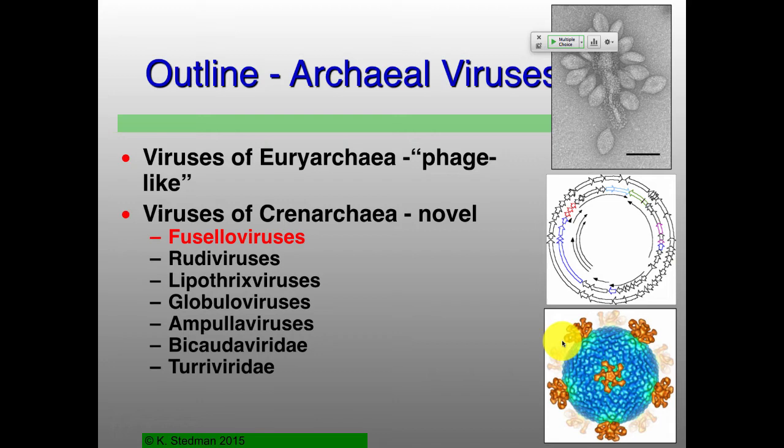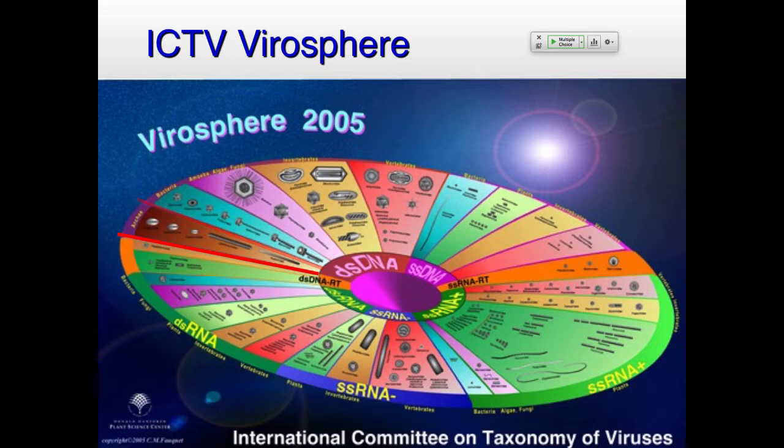I'm particularly interested in these viruses, but basically the ICTV could care less about them. These are all of the viruses of Archaea relative to all of the other viruses that anybody cares about, at least the ICTV does. So very small group here, but I think very, very important. So just to emphasize where that is here.